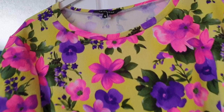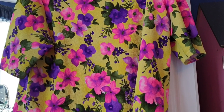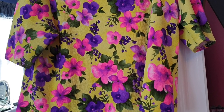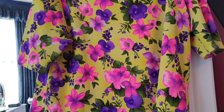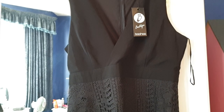So yeah, this is from New Look and it is size 16. And I mean, you wouldn't get lost in this one. Look at this. I kind of like it. I wouldn't wear it personally because I'd be really shy wearing it, but I could see why people would like it. It is pretty kind of hippie-ish. Maybe it's 70s style. I don't know. But yeah, that is that.